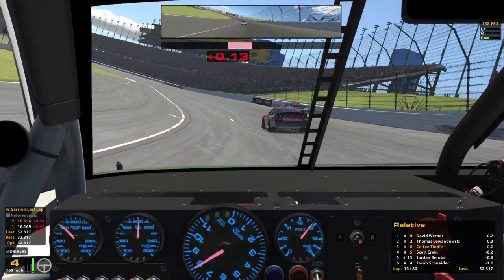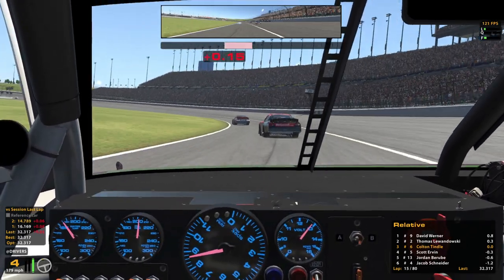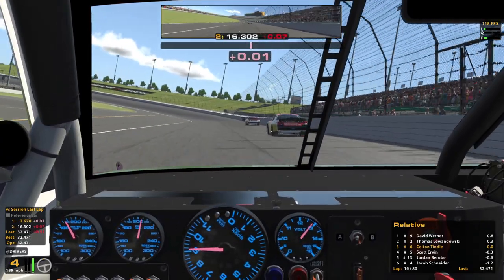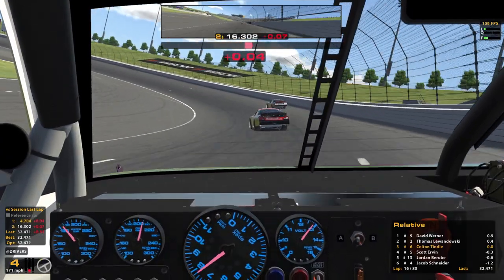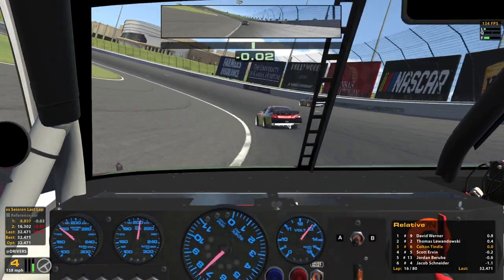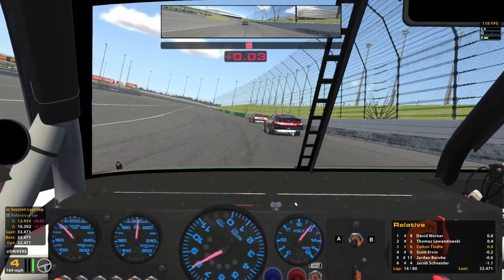Leader is going higher up the track now. It's going to be faster for a little bit, but it could hurt his right front a lot quicker too. That was at 32.5. I liked that a lot more entering one. I think backing up was a good idea. It's felt better on the car.